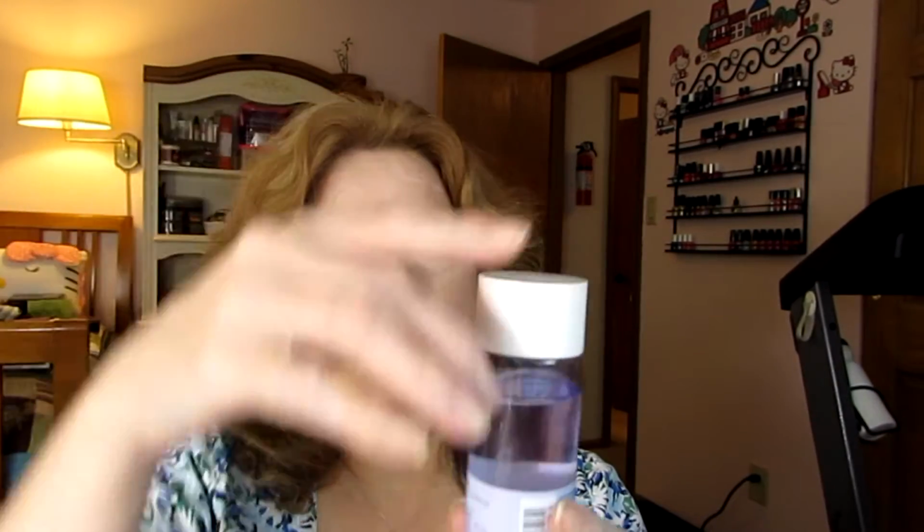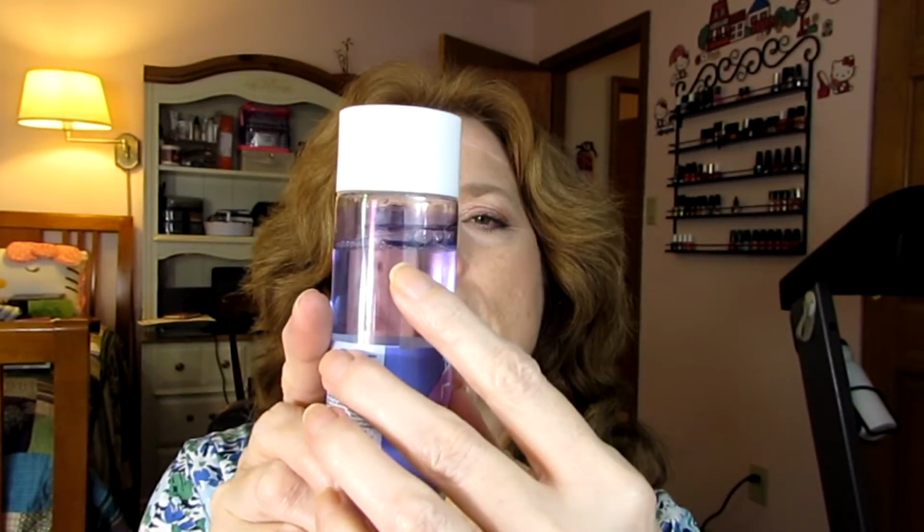So the next thing I have is the Almay Eye Makeup Remover. Now this I have been using, so you can see that there is a difference. In the space of 1 week, I've used this down to this. So you can see there is some progress on this, although not very much, and that's pretty much what you're going to see with most of the products since I've only had a week to work on them.